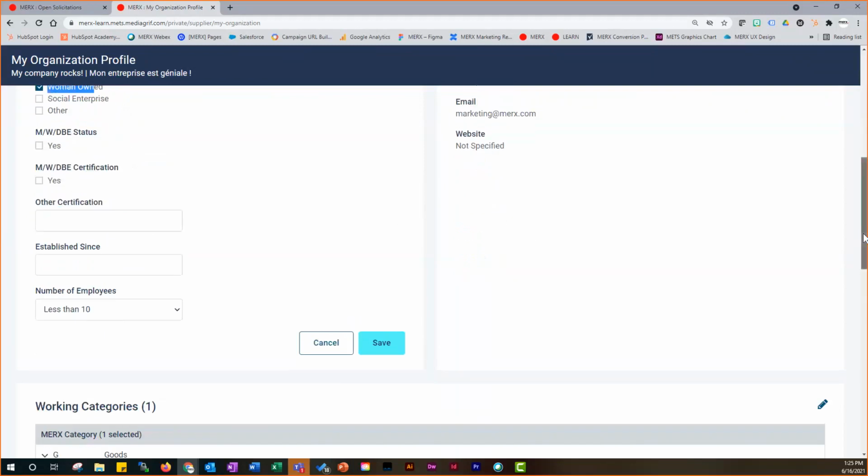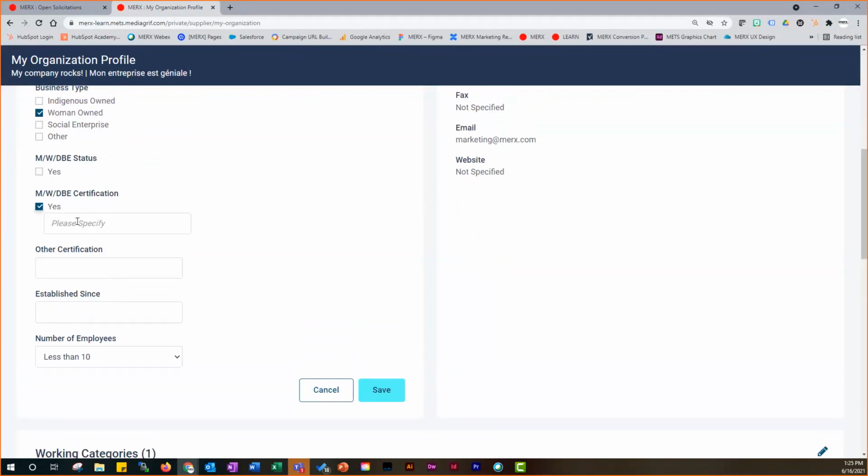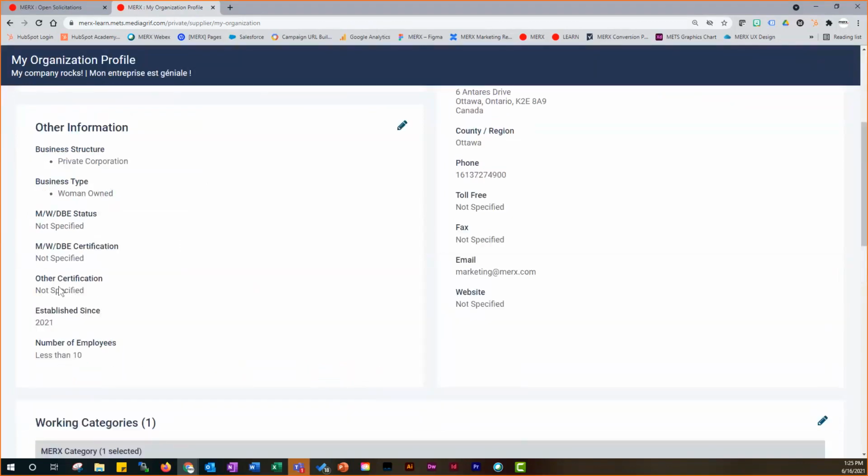If you have any specific certifications or DBE status or anything like that, you can click yes and then specify what they are. If you have any others, you can type in the year that you were established if you like. It's just additional information that is interesting or important, the number of employees you have. Click on save, and now that information is saved here.